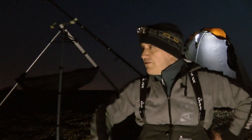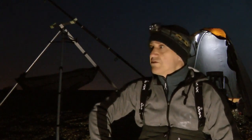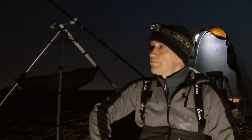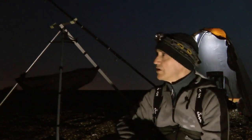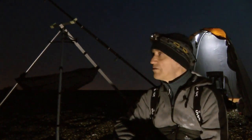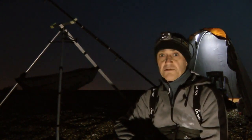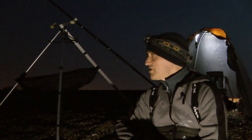So this is a south facing beach, nice and sheltered. Small to medium tides this week. High tide is about 6:30, 6:40 this morning. And we're after thornback rays again, trying to find another double, which I haven't had for a couple of years now. But yeah, hoping for a good session.